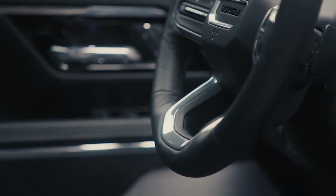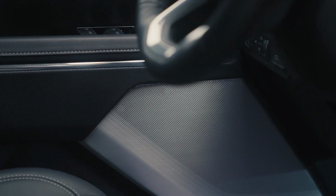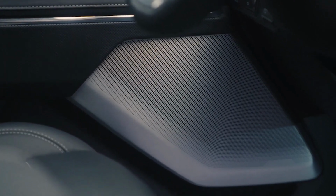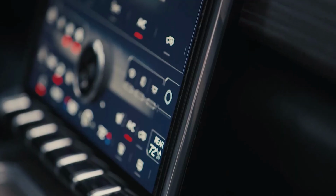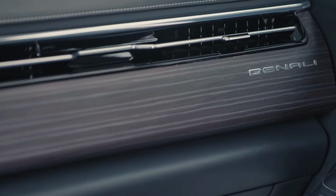But the 2024 GMC Sierra Denali doesn't just stop at looks. Under the hood, you'll find a powerful and capable engine that can handle any challenge. Whether you're towing, hauling, or simply cruising down the highway, this truck is built to deliver unparalleled performance and efficiency. With the Sierra Denali, no task is too big.